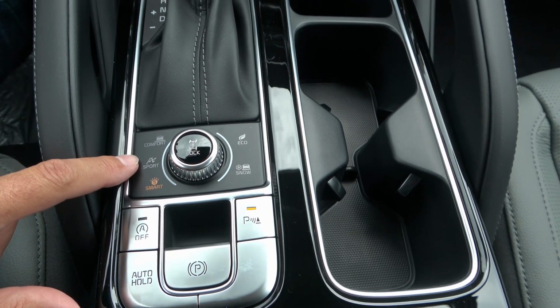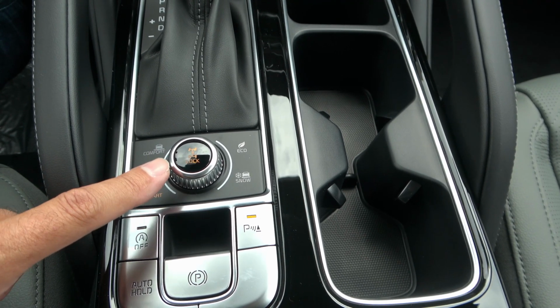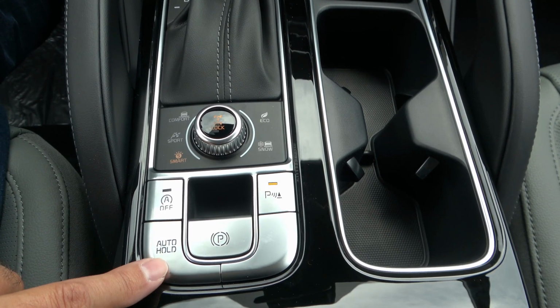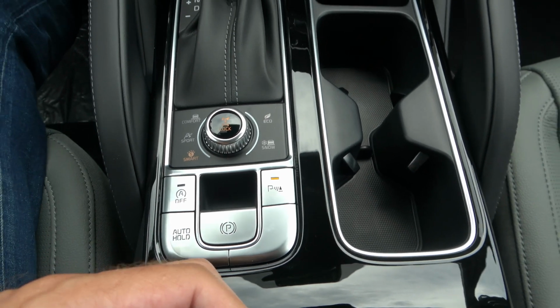So you have Smart, Sport, Comfort, Eco, and Snow, and then you can lock your differential over here and turn off your automatic engine on-off feature, turn on or off your parking sensors, and you have the auto hold for the brakes as well as the electronic parking brake.